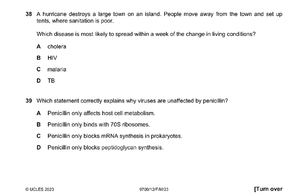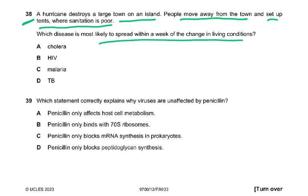Now coming to question number 38. A hurricane destroys a large town on an island. People move away from the town and set up tents where sanitation is poor. Sanitation means sewage disposal and all that is poor. There are no toilets. People are just defecating and urinating anywhere and everywhere. Flies sitting on it, flies sitting on the food. So, which disease is most likely to spread within a week of the change in living conditions? Of course, it's cholera. That's the only thing which was going to spread. It's waterborne and foodborne. So, 38 is A.